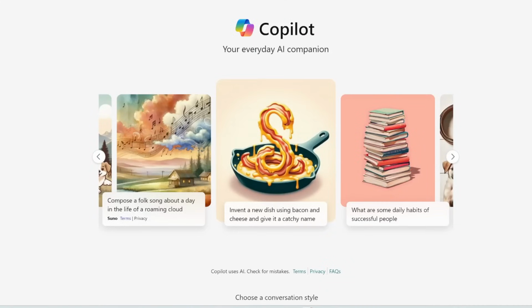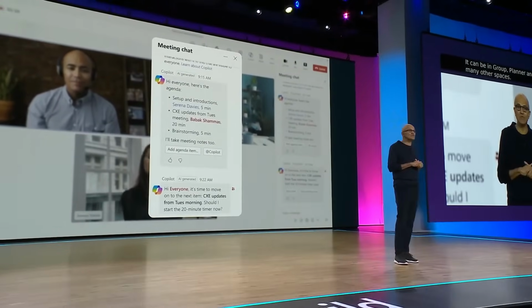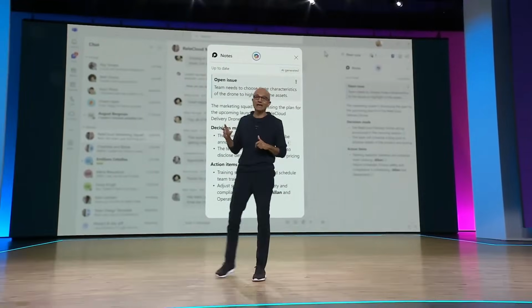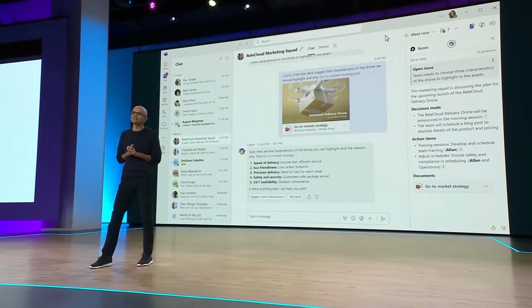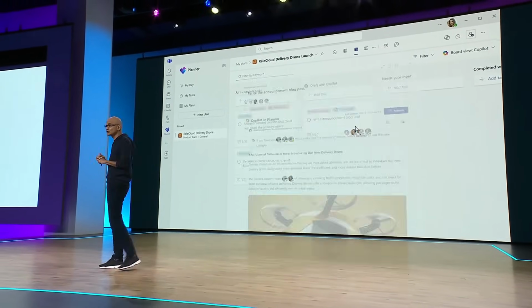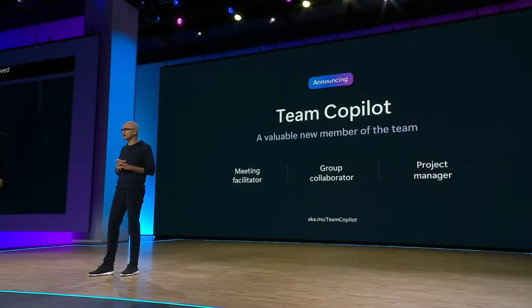I'm sure you're familiar with the regular Copilot, which is essentially an AI assistant like ChatGPT. So you can ask it questions, you can upload images and documents and ask questions about it. You can even get it to generate images or songs. Now that's just your personal AI assistant. Here, Satya introduces Team Copilot, which is basically an AI assistant, but for an entire team. So it's integrated with Microsoft 365 apps like Teams and Loop. It can act as a meeting facilitator and summarize meeting notes. It can also suggest follow-up tasks and actions and also keep track of time to ensure the meeting is on schedule. It can also act as a group moderator in chats in Microsoft Teams, plus it can answer questions about shared documents in the team. So think of this as like an AI project management assistant.